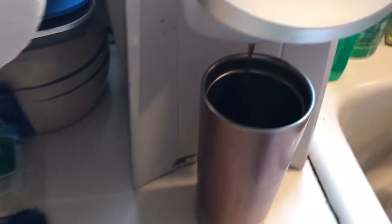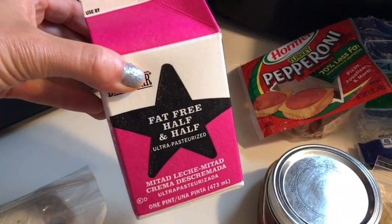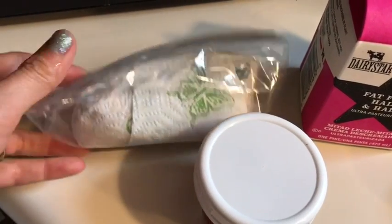Lunch, and snack today. Okay, guys, there is the coffee coming, and in my coffee, I'm going to put 1 tablespoon of fat-free half and half for 0 Smart Points. I'm having a 1 Smart Point egg wrap today for breakfast.